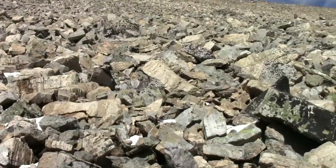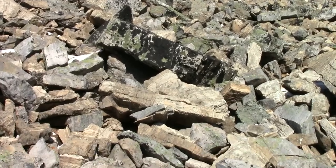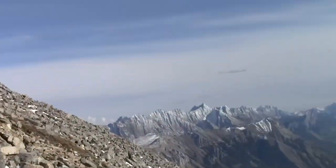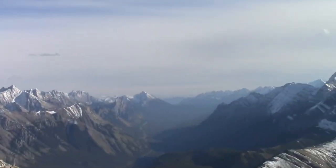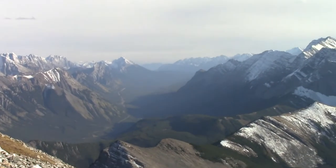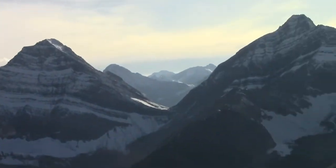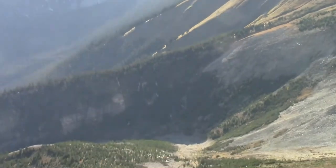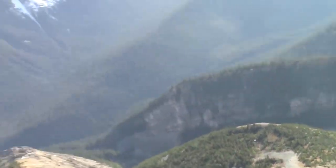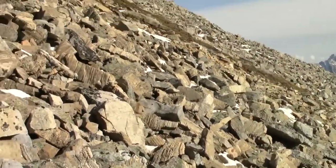Many airplanes flying that direction. There was a helicopter previously. And the view towards Highway 40 south. And I definitely shouldn't waste any more time if I wanna get some nice views on the summit.